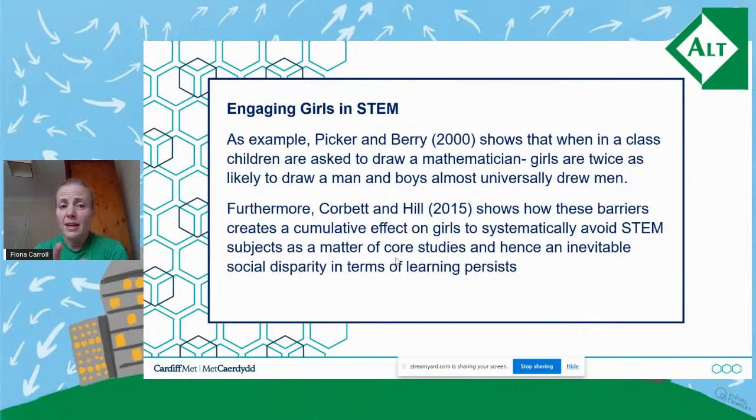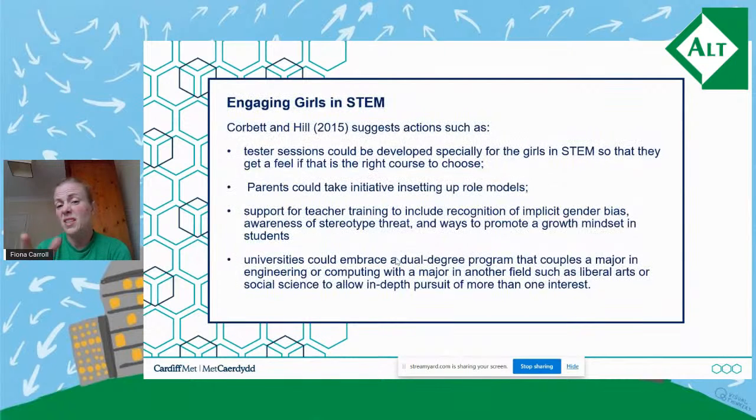And just to finally round up, how do we engage girls? Taster sessions, for example, that's something that we do at Cardiff Met. Setting up role models, I think it's really crucial. One of the reasons we chose 3 female student facilitators to work with us is that we wanted to increase that exposure to the female role model in STEM, in computer science.